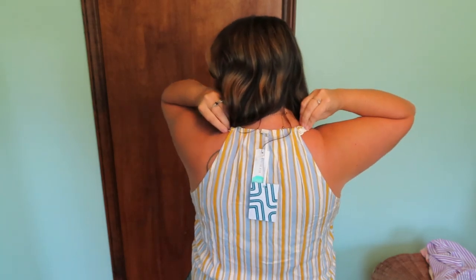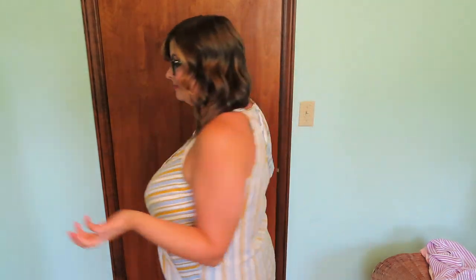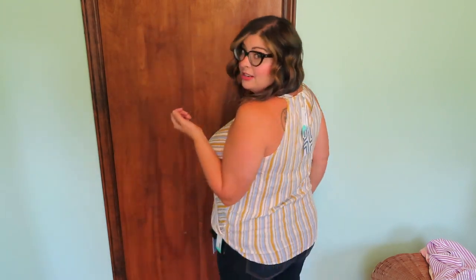So I think I would make it go up even a little more. I think it's cute. This might be a 5 for 5 with my out of my comfort zone pieces. I like it. It does go a little longer in the back than in the front.